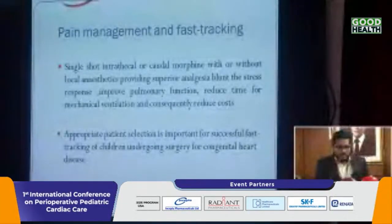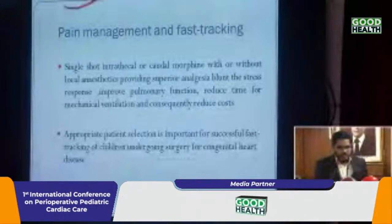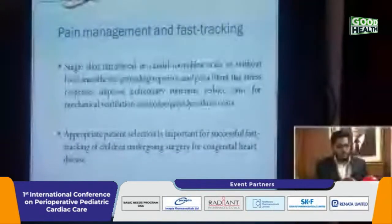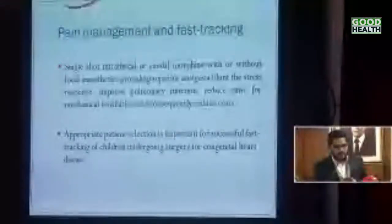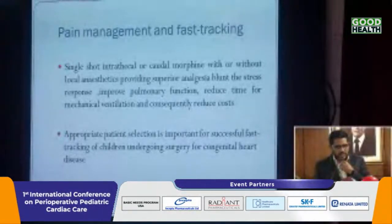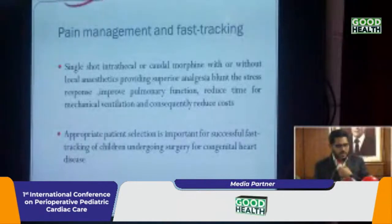Challenging subject for us, pain management. Single shot intrathecal or caudal morphine with or without local anesthetic provides superior analgesia, blunts the stress response, improves pulmonary function, reduces time on the mechanical ventilator, and consequently reduces cost. Appropriate patient selection is important for successful fast tracking of children undergoing surgery for congenital disease.